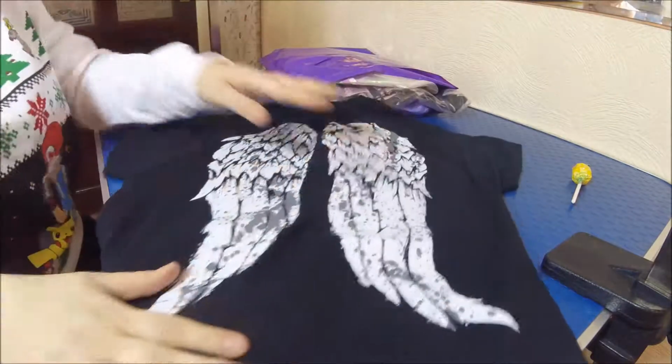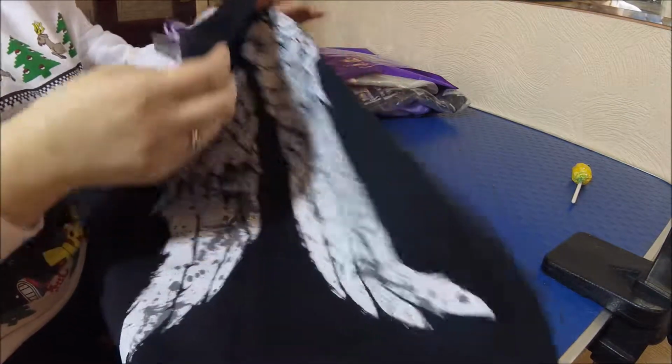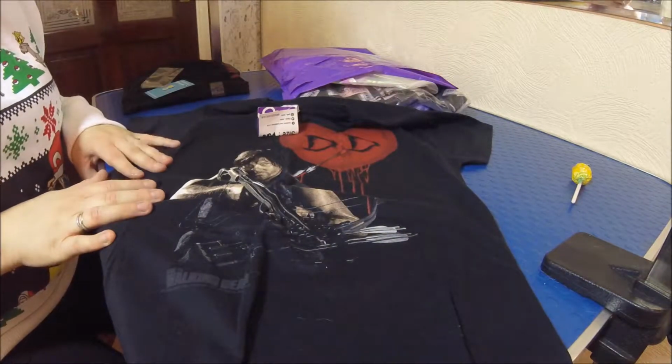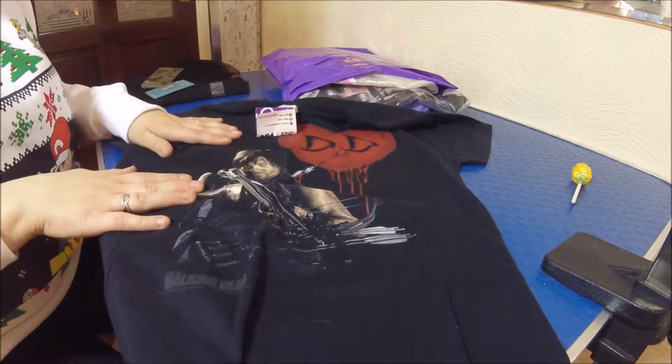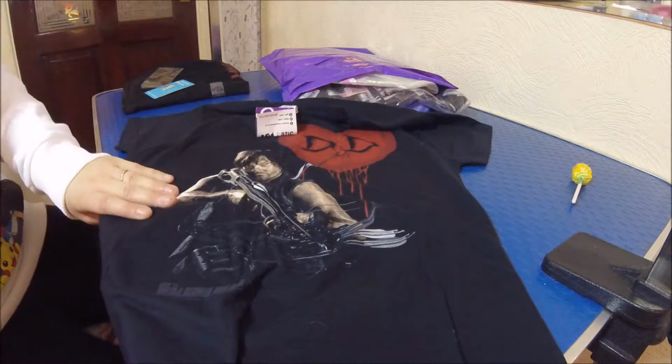I think that's so cool. It's got Daryl's wings. That is so cool. And I think this one might actually be, this one was in medium, so I'd normally order a large. They only had a medium, and again, so it probably won't fit me quite perfectly yet, but I was just so excited to get it. I will hopefully fit into it by next summer.